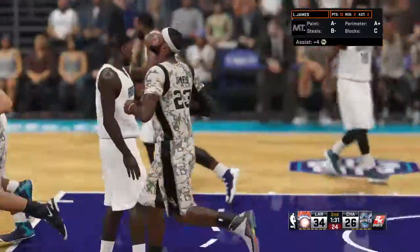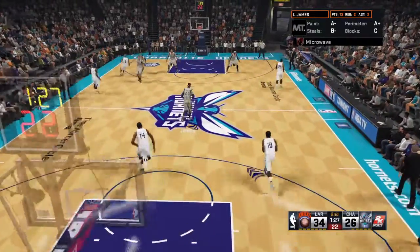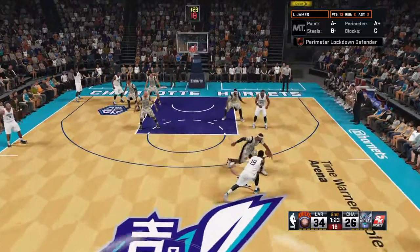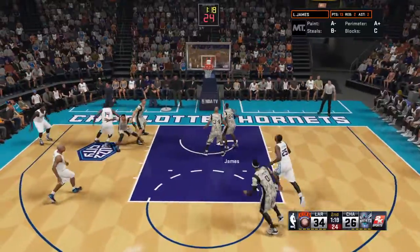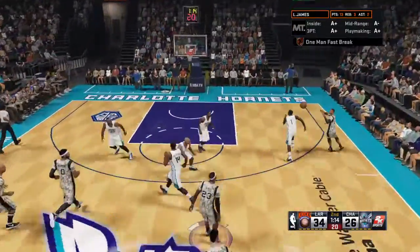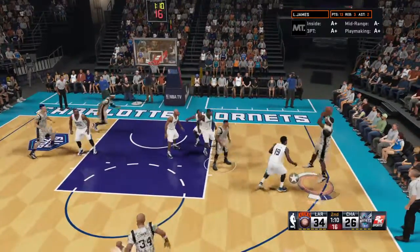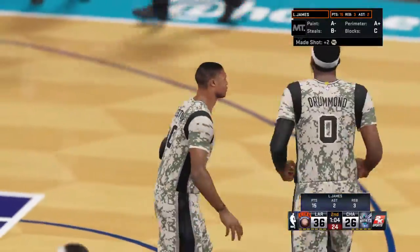LeBron, good. The more touches he gets, the more this lead will grow. He has just been unconscious this quarter. Hairston kicks to Jefferson. Fade away. It's hauled in by LeBron. Los Angeles leading by 8. Westbrook drives in. James has a 2-pointer. That's good, and so Westbrook comes up with the assist. Westbrook's got 4 assists now tonight.